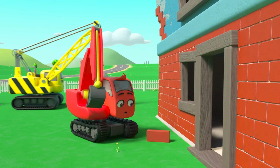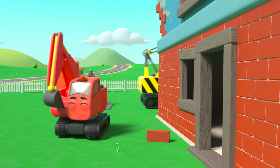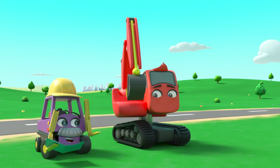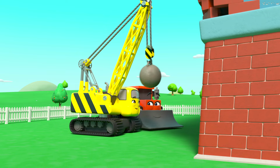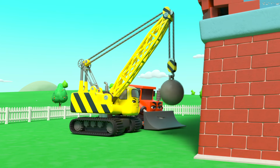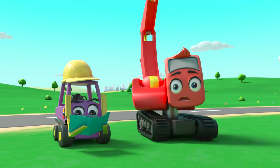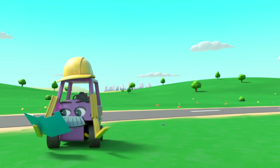The building looks like it could fall down any moment. It'll be safer to knock it down. Everyone is ready to get started. But wait! Stop, everyone! There's a little kitten beside it. Oh no! The kitten could get hurt if they knock it down now.